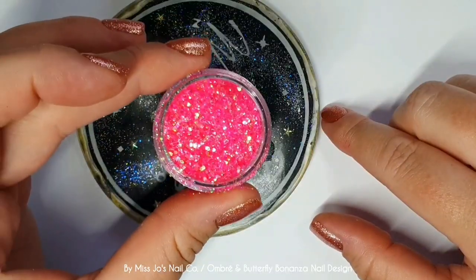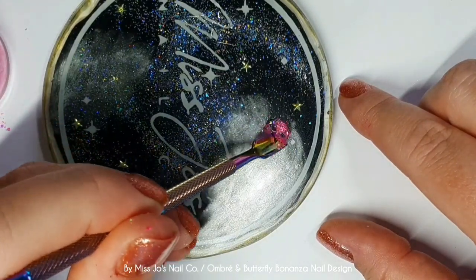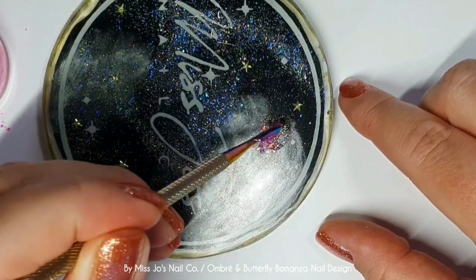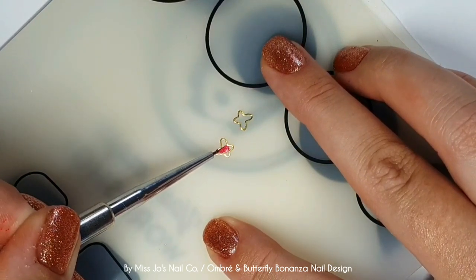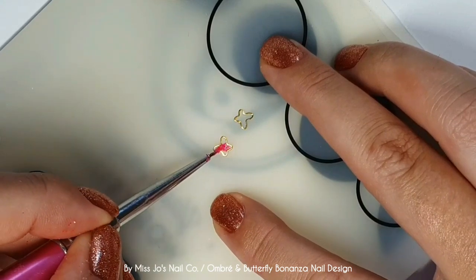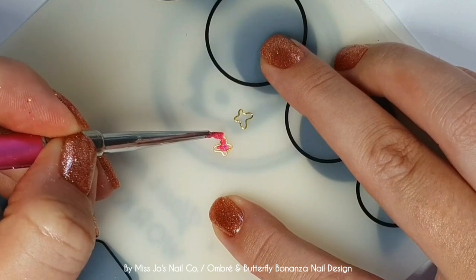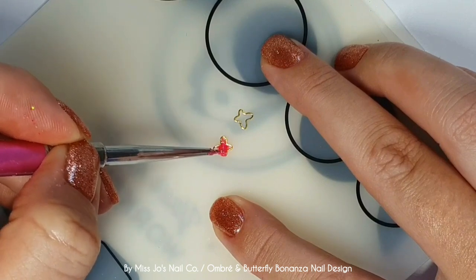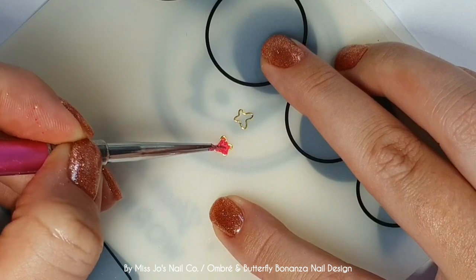Wheel of frames. And I am mixing a little bit of pink glitter with some no wipe top coat. I should have added more no wipe top coat because it's quite thick, which is fine. But the way I'm doing it, putting them in here first before putting them on the nail, I've not stuck these frames to the silicone mat, so they just kind of move around as I'm trying to put stuff in. But when I do the yellow ones, I made it runnier, so it just easily dropped in there and filled it, whereas this took a bit more faffing and moving around.